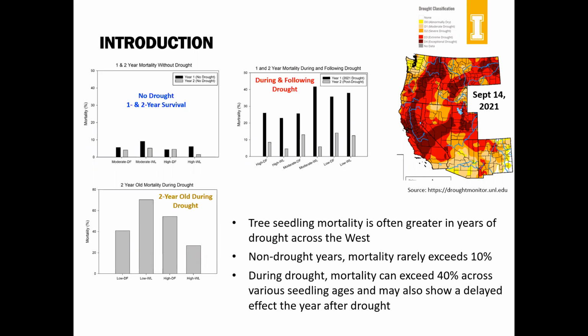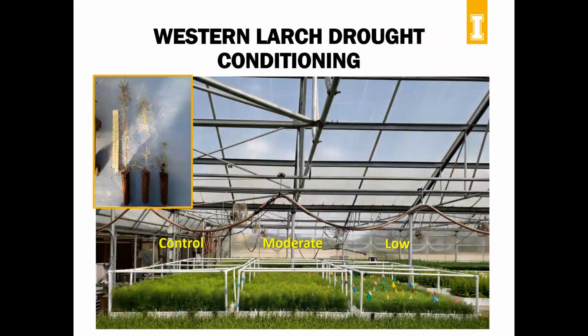And we also saw a delayed effect, which are the gray bars there. So the black bars are the effects of the drought, and there was this delayed mortality that occurred a year later. And then the lower left-hand figure is just showing what happens when seedlings grew well with water the first year and then no drought, and then the second year, that mortality pulse. So still pretty sensitive. And it was widespread. And so this is becoming an issue for all planting projects, really.